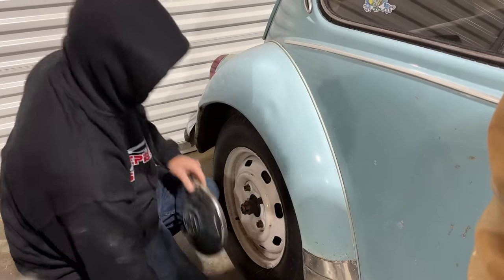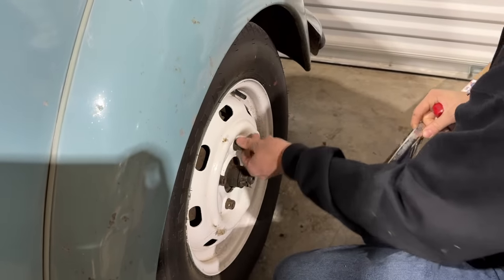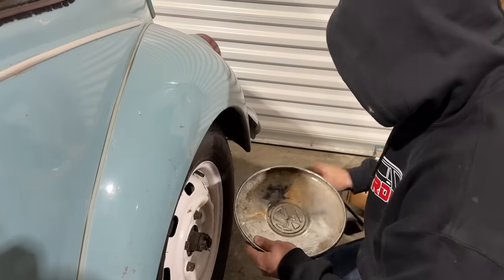Those all seem tight. Oh, that one's loose right there. But why did they loosen up? I don't know. That's weird.